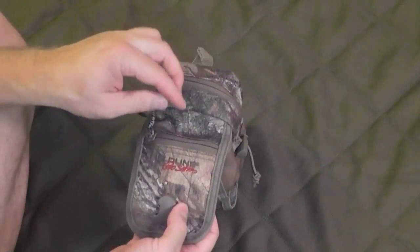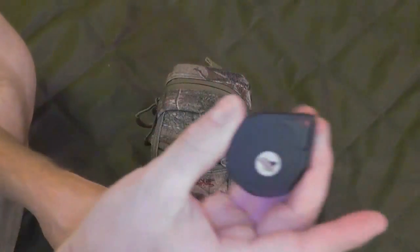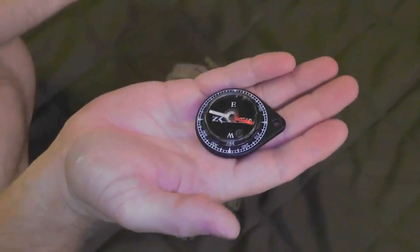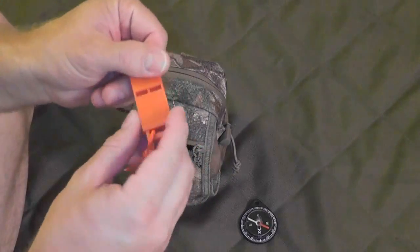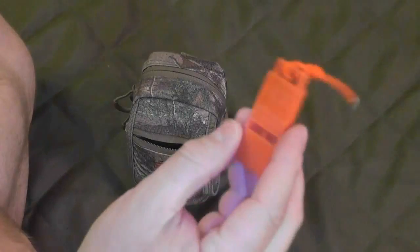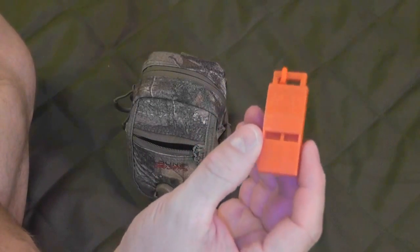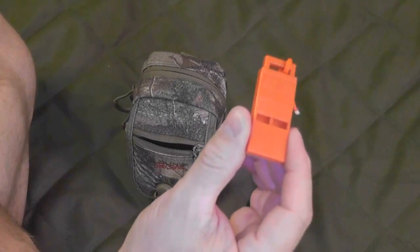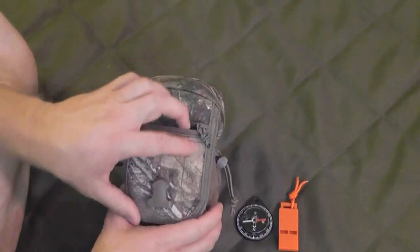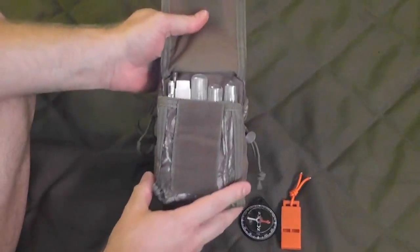So let's start with the smallest compartment. In that compartment I have a little Silva compass. Real basic. Works good. They're reliable. There's a little ACR whistle in here. I also have one of these on my car keys. Not this exact type, one that I actually like a little better, but I put this one inside the kit as a backup because I think it's a pretty important signaling device, and you can really get someone's attention in a hurry with a whistle blast. That's the only two things I have in there. So let's close that up and we'll open this part up.